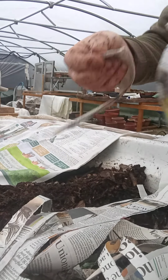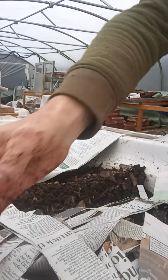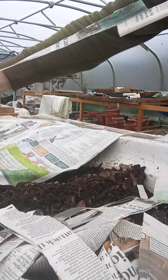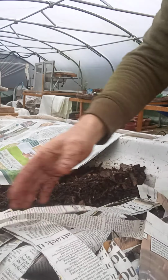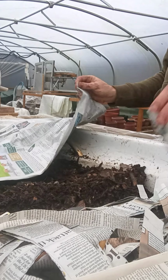So, this is to kind of keep it a bit darker. It'll absorb all the moisture that's in there. There's so much moisture in this wood chip and everything. I mean, it's soaking wet.